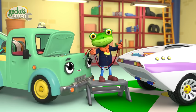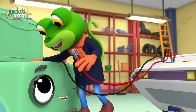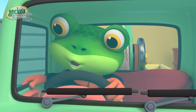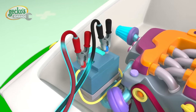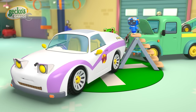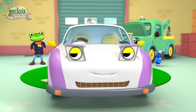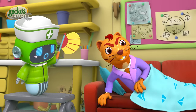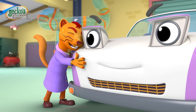Now connect the jump leads from Sly to Tilly so Sly's battery can charge and he'll stop feeling chilly. Turn on Tilly's engine. That's all Sly needs to share Tilly's power and zoom off at speed. You're welcome, Sly. Sly! You're fixed and all better!